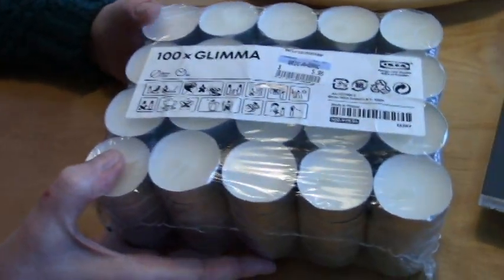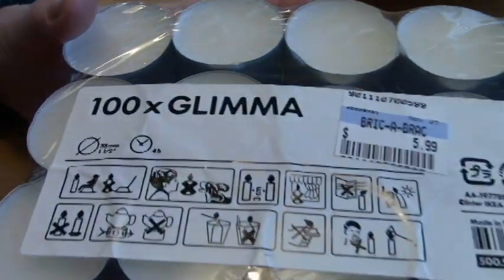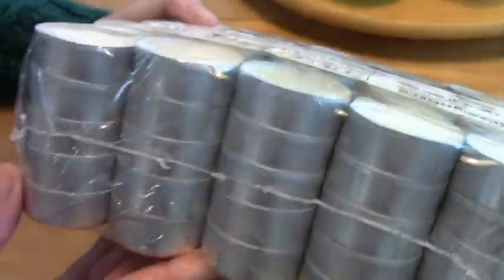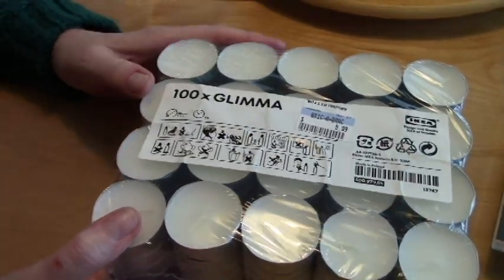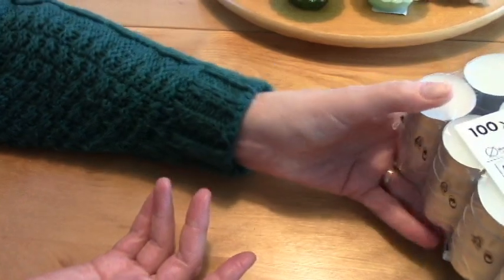And then, Mr. Retro's got these beauties. 100 Glimma IKEA candles for $6. I think they're $7 something in IKEA, so it saved a little bit. You know, he goes through several of these a night on his little coffee table deal. So that's an okay deal.